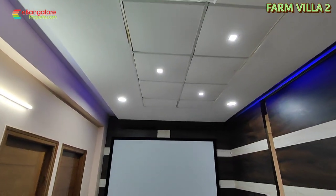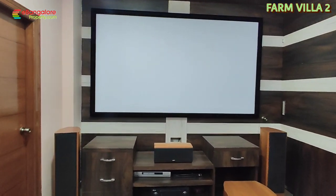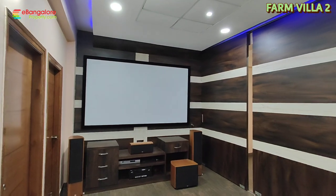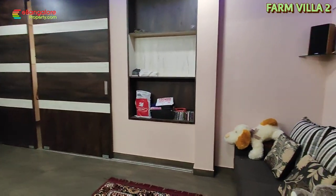Two bathrooms are there on this floor. Two bedrooms, two balconies, laundry area, servant room. Also there is a study room. So this is the home theater setup. Projection screen and projector is there.